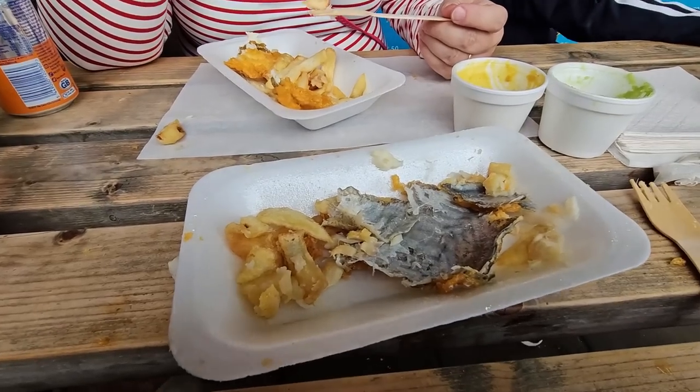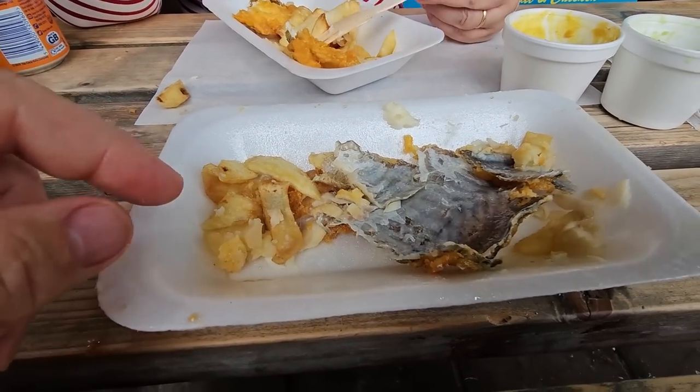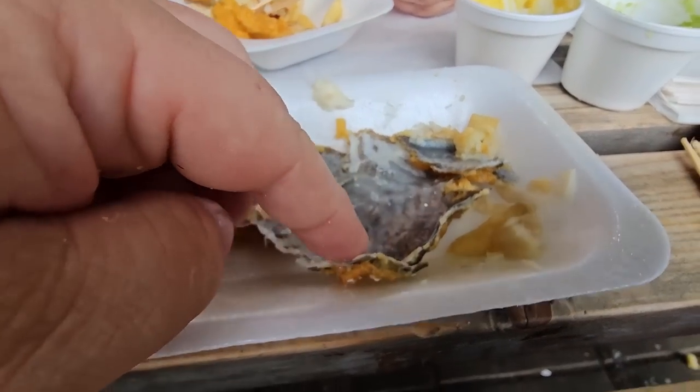Brilliant. Very, very good. Well, there you go, folks. I couldn't eat all my chips. I've left a few of them there. Here's the skin on the haddock. I did take it off, so I did find it a little bit strong in flavour. When I took the skin off, it was fine. So if you don't like the flavour of the skin, obviously go for the cod instead.